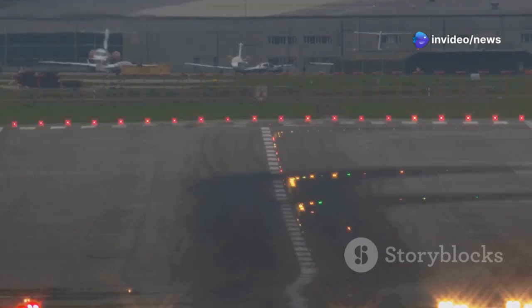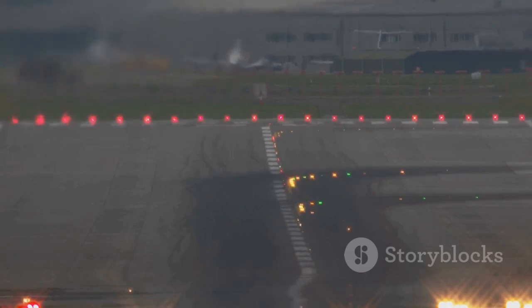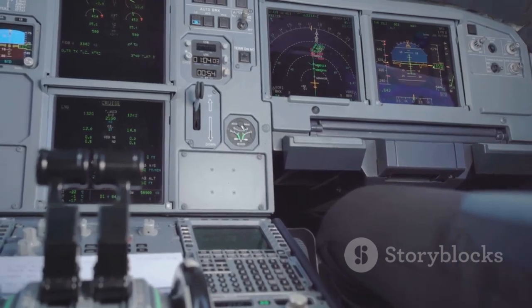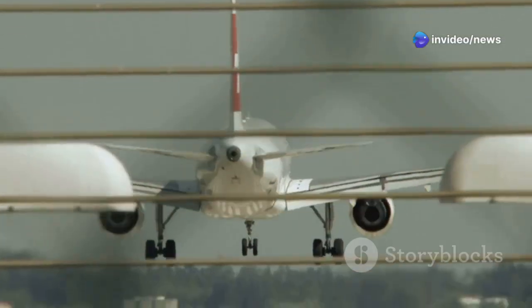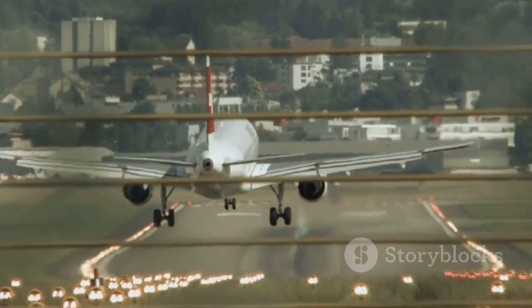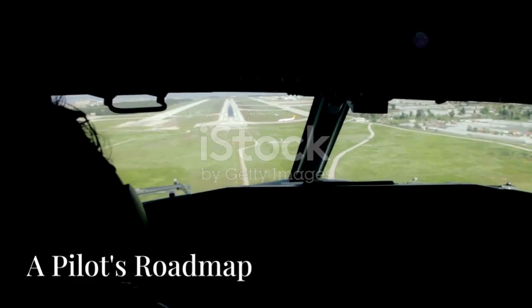Equally important are glide slope indicators, which work in conjunction with the instrument landing system. The ILS beams guide us to the runway with pinpoint accuracy. The glide slope indicator on our instrument panel tells us if we're on the correct descent path. This visual feedback ensures a smooth and controlled descent, allowing us to maintain the correct angle and altitude as we approach the runway.